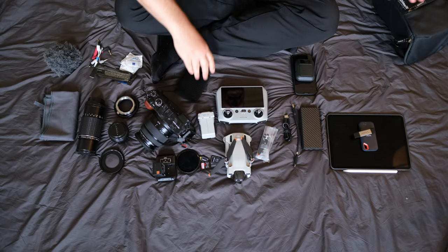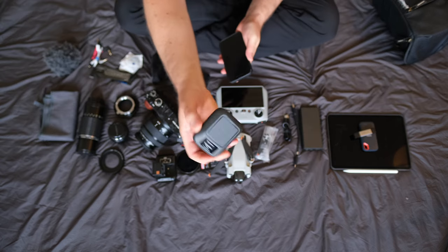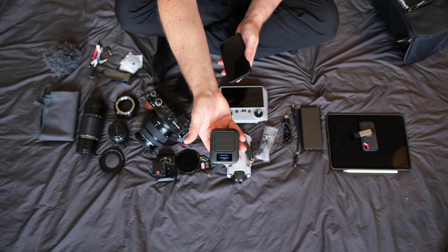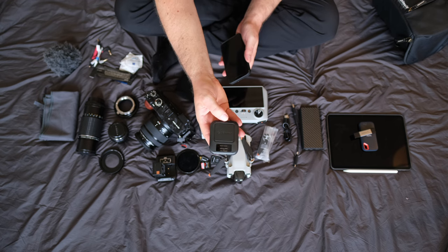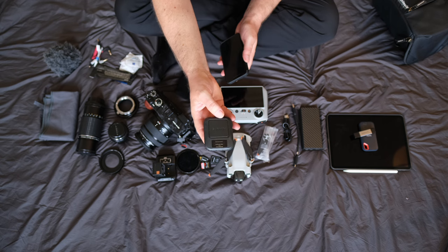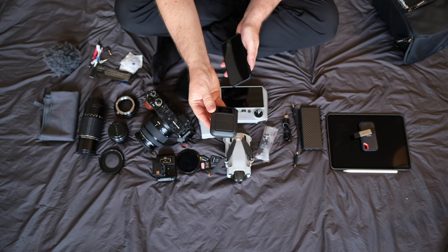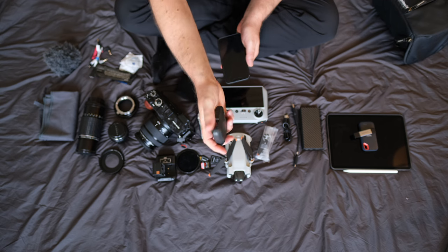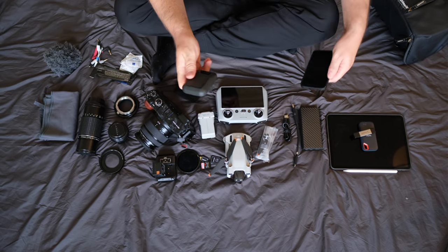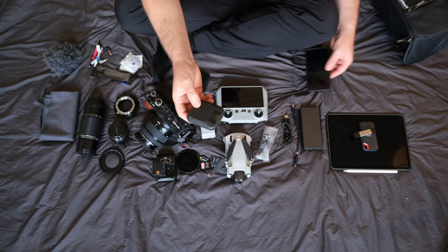Additional things that are good to have. I recently picked up the Garmin Messenger. This is an SOS and satellite messenger app. It will allow me, when I'm out in the wilderness, to send text messages home, and in case of emergency, also push the SOS button. This one pretty much replaces the Garmin inReach.